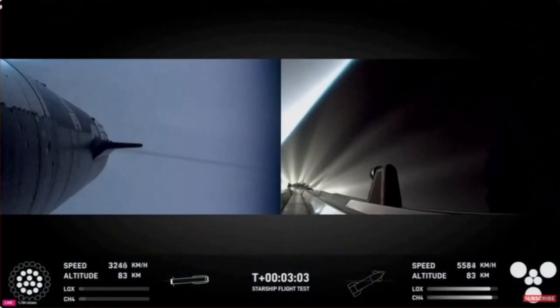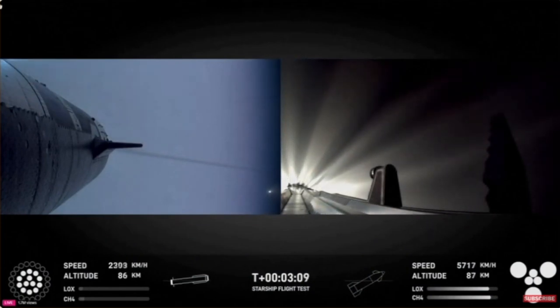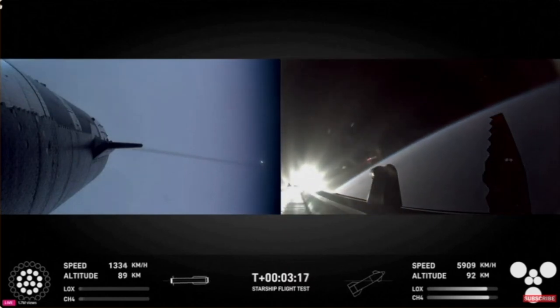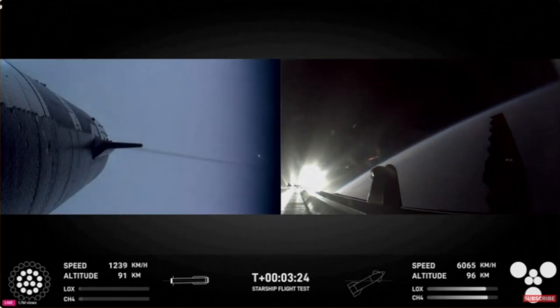Hopefully I got a booster on the way back to me. I'm going to send it to you guys in Hawthorne. Oh man, that was absolutely incredible. I loved how the crowd here in Hawthorne all went ooh at that first view of the blue flames from the booster. As you can see there, the first stage is now making its way back to the launch site.